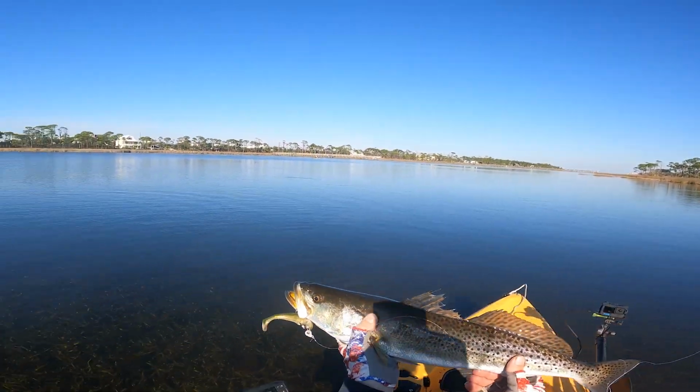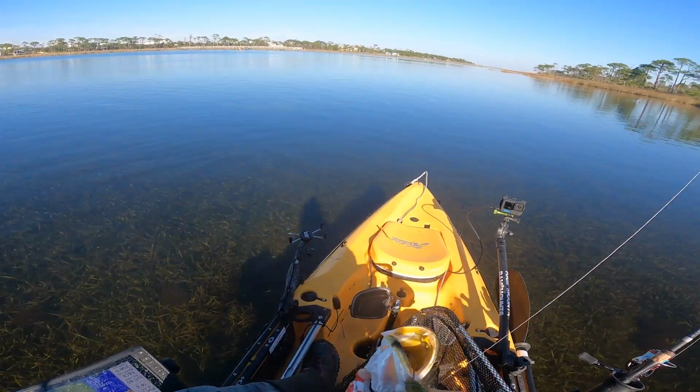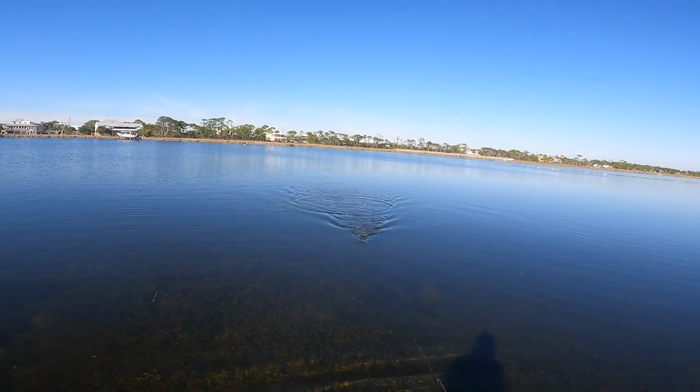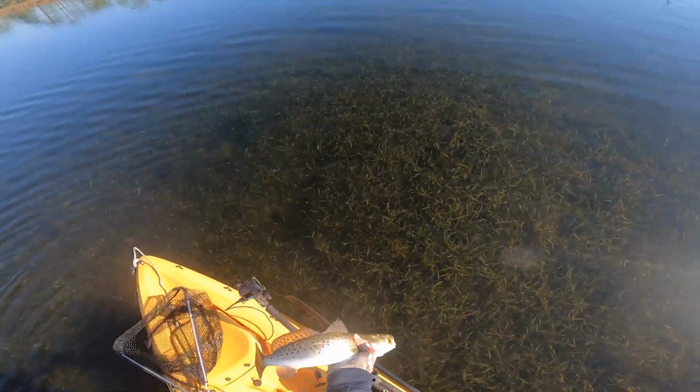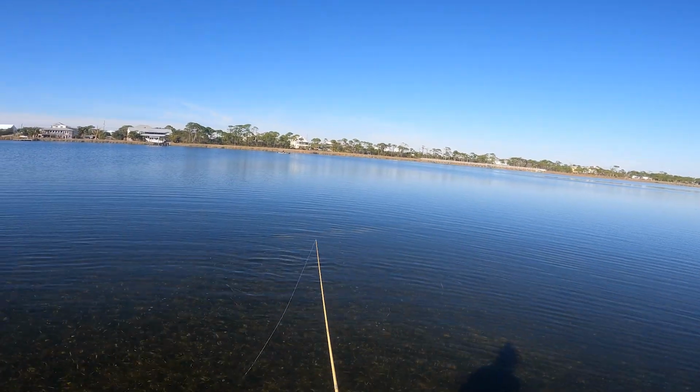This huge trout was in here feeding really good. I bet it's got a couple of those mullet in its belly. Go ahead and get this fish unpinned and released. Fish on. All right, send this guy back in here with all this mullet. There's more mullet in here than a little bit, dude.